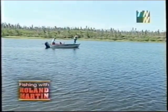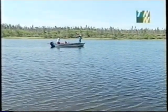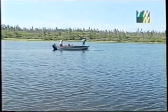Yeah, that's a lake trout right here. Strip it in. Here's one coming right out. He's coming after it. He's got it. I got him. I got him.